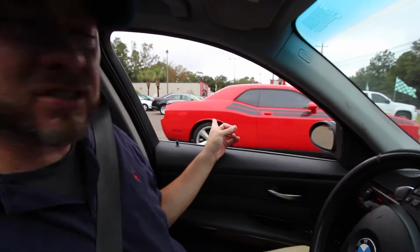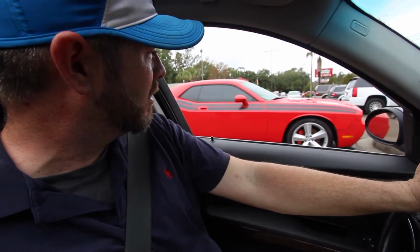Another car we're having a hard time selling is the Challenger there. That's an SRT8 with a 6.0 liter V8. I got it priced down to $14,900, 130,000 miles, 2009 model. All right, let's give it a little run for the money.